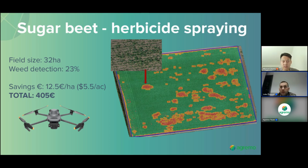Once the farmer created a prescription map to do the spraying, the saving was 12.5 euro per hectare, or 5.5 US dollars per acre, in a single pass, one spraying of the field. So in total for 32 hectares, it was 400 euros to do the spraying. Just to compare, the Mavic 3 or the Agremo are around 4,000 euros, so in 10 fields like that, you have the return of the investment just in one pass.